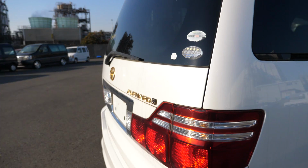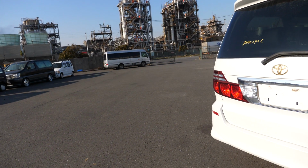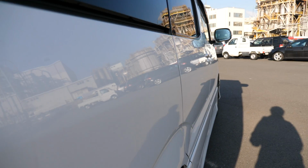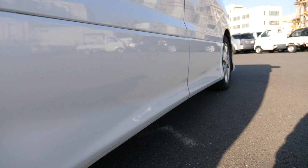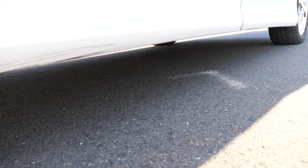That is smoking. And doesn't smell good either. A minor dent right here. Going down this side, again we're looking pretty similar. A very good side panels, but accumulated some damage in the plastic at the bottom here.